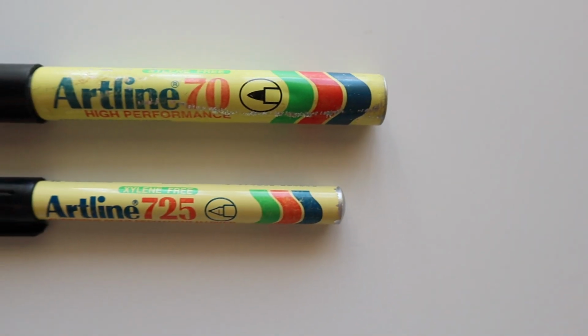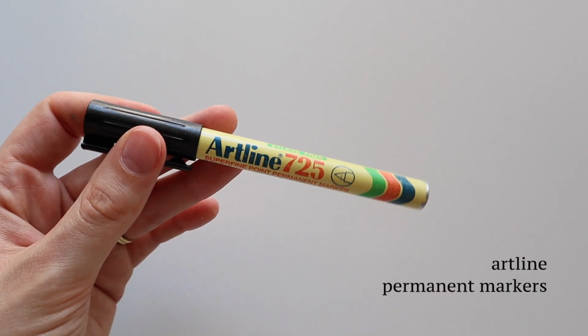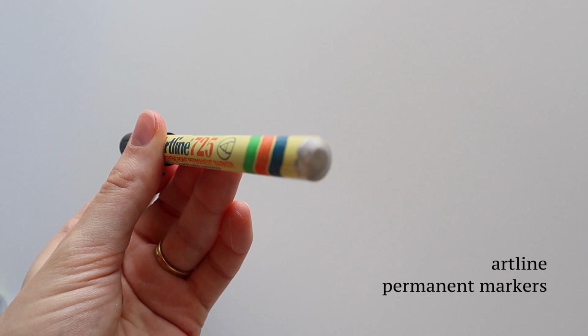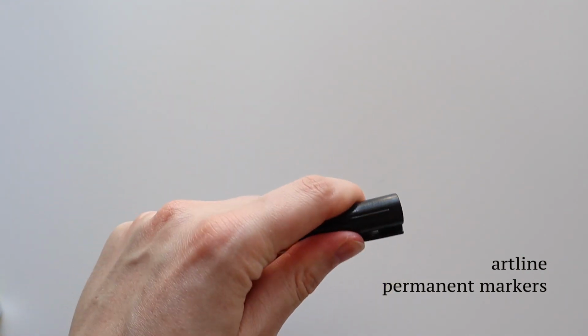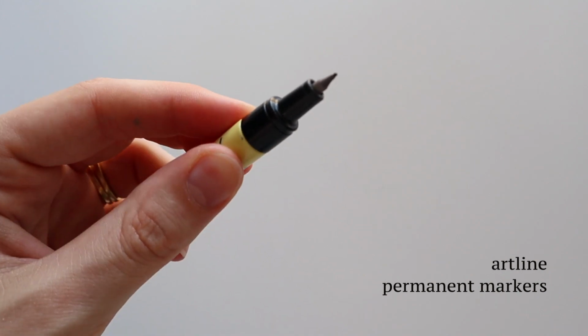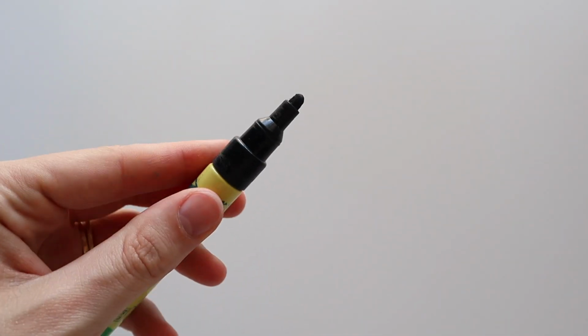Alrighty, last part of the collection are my permanent markers, and these are the Artline brand, and I think I need to chuck these ones out because I've had them for years and they're drying out, as you'll see when I do a swatch of them. But I've got the bullet point tip and a fineliner tip here, but can't really give you an honest review on these ones due to them not being in working condition, but from when I previously used them, I think they were pretty good, so yeah.